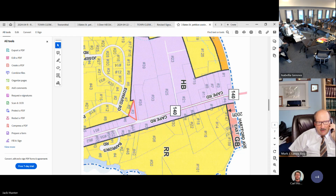The town probably didn't intend to include it in the highway business district. It's a residential property. It has been for a long time. That's the way it's been used. There's nothing in the record that suggests that when the highway business district was created, it was intended to include this particular property. So it's probably just a scrivener's error. There's no real land use planning reason to keep it in this district.